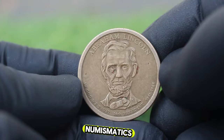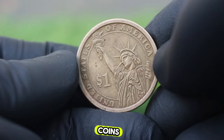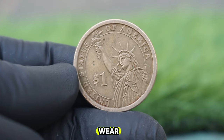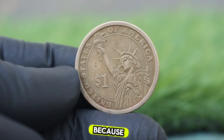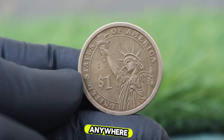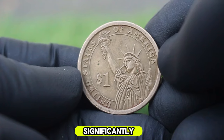In the world of numismatics, collectors place high value on the preservation of these coins. Coins in fine condition, meaning they show minimal signs of wear, are highly sought after because they retain the most detail of the original design. Any wear, fading, or tarnish reduces the value significantly.